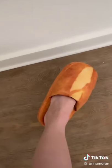Please tell me somebody else finds this funny, because I was laughing so hard at it. It's loafers, you know? It's like a loaf of bread, and I just need to justify this purchase.